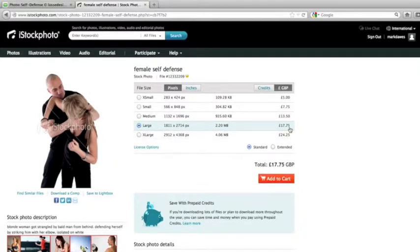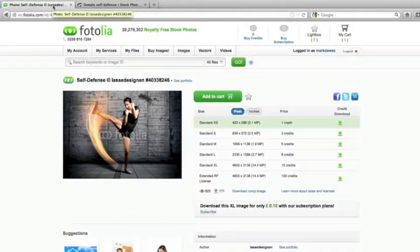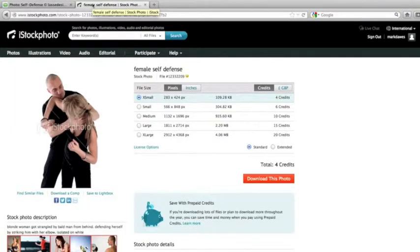Now I've got to tell you, I'd never pay that much for a photograph, but a small is £7.75 and an extra small is £5. You can buy credits to do this, 4 credits and 6 credits, so probably slightly more expensive than Fotolia, but again it may give you a different range. But it's just something you need to have a look at, something you need to be mindful of.